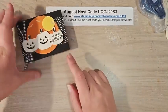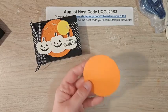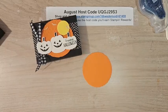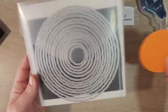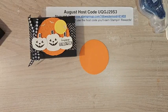All right, so let's talk about the front. I have already done a little bit of die cutting in advance. I die cut from a new die set that's coming. This is the Deckled circles. Now I've used this one a ton. I am so in love with these dies. So I did that out of pumpkin pie.